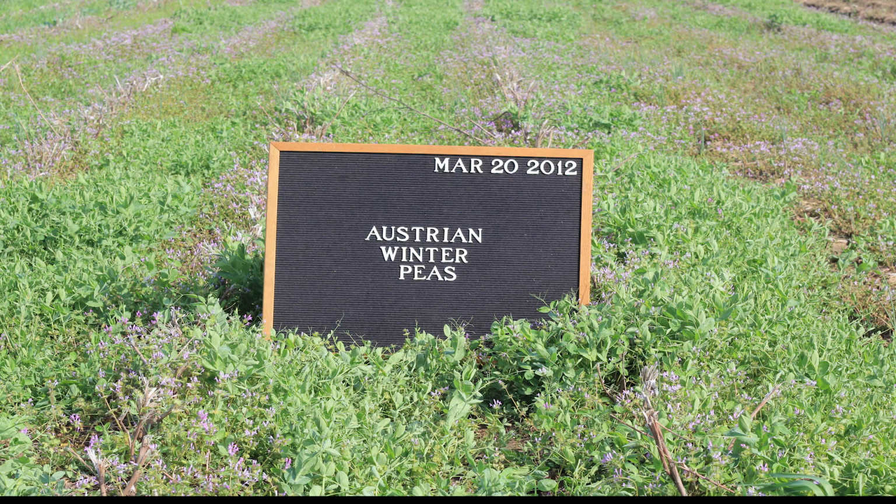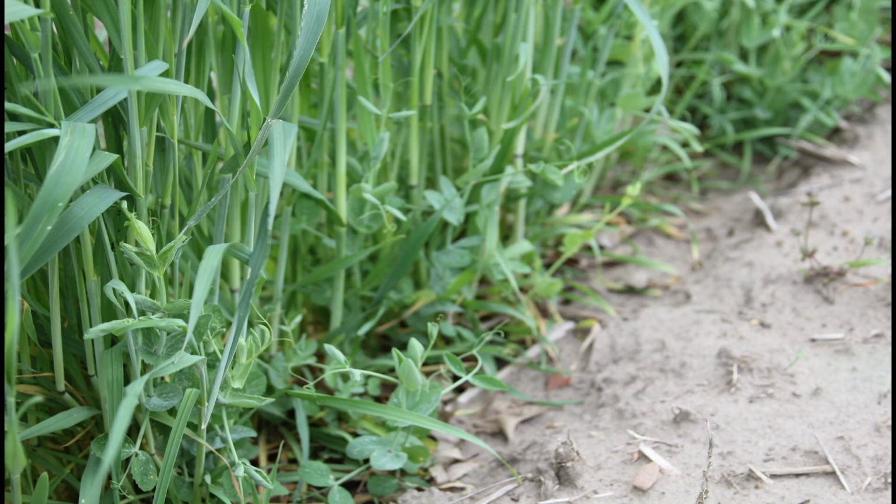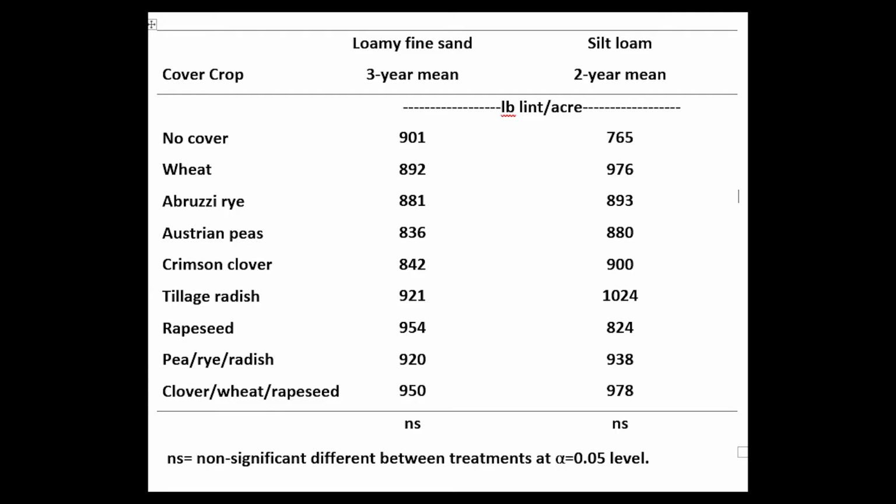This is Austrian winter peas planted in cotton row middles at the MU Rhodes Farm at Clarkton. The winter weed with purple flowers growing on the cotton beds is henbit. It dies in late spring or is easily killed with burndown herbicide. This plot was planted with rapeseed. This plot had a blend of winter peas, rye, and tillage radishes.